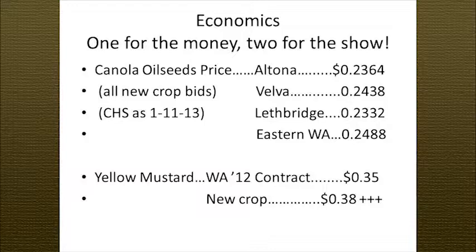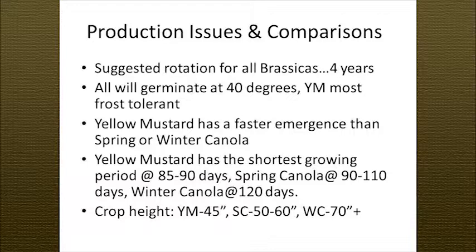So, do the math. When you compare the three crops, we've learned so far that all of the brassicas really require a minimum of a four-year rotation. All of them germinate fairly well. Yellow mustard will germinate at 40 degrees. It's very frost tolerant. I've seen it down to 26, and it'll knock out a few plants, especially in the draws where you get down to 24, but it keeps right on ticking.